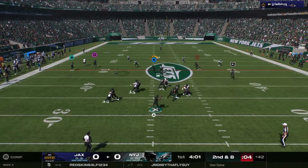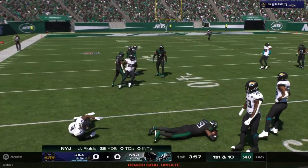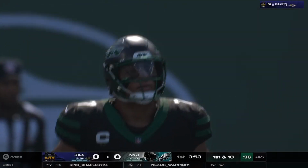Back to throw. Quick throw here is complete. And he'll be marked down at the 45-yard line.